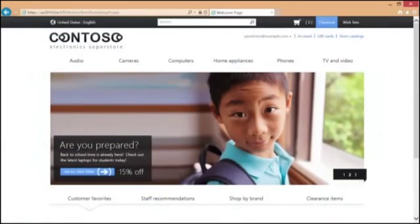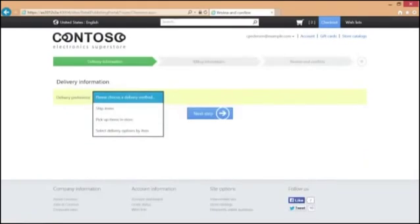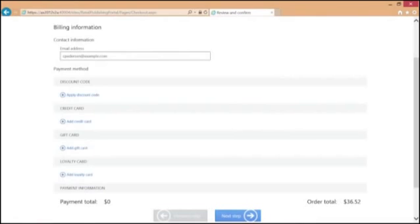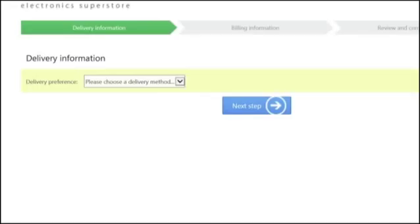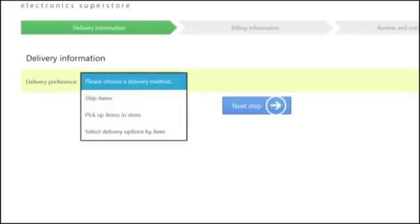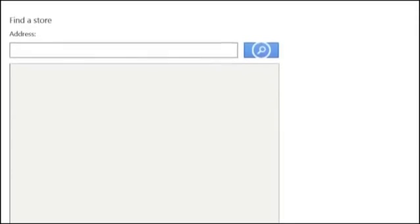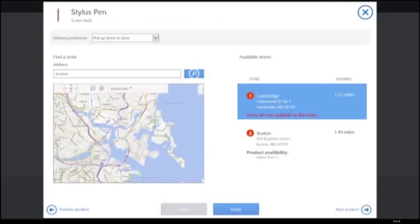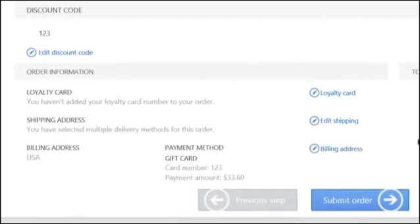Dynamics AX 2012 R3 lets your customers do more with their order, including a split ship capability, streamlined and diversified purchase options, and a clienteling app for in-store pickup. Customers can now ship different parts of their order to different locations. Or they can specify in-store pickup and use a Bing map to help find the right store. And it's easy to use any combination of payment types, including gift cards, loyalty cards, or discount codes.